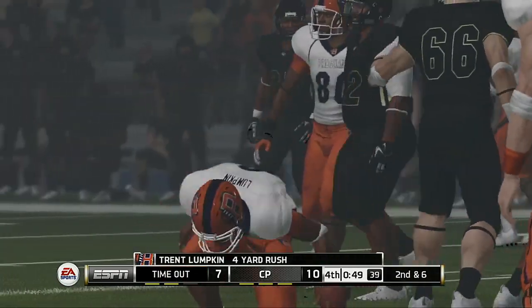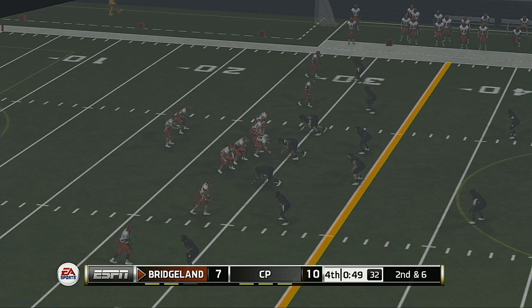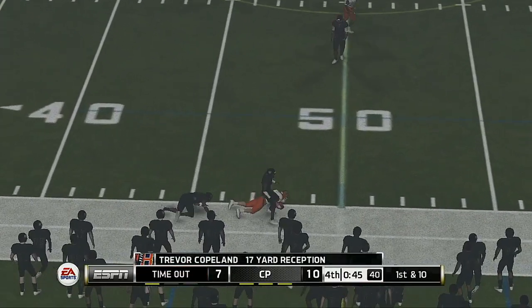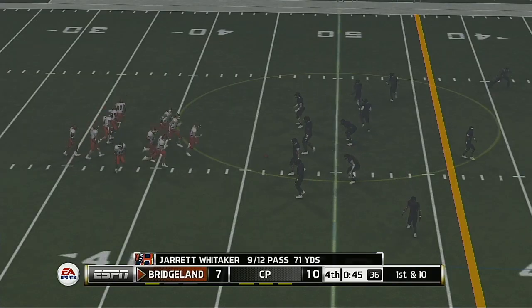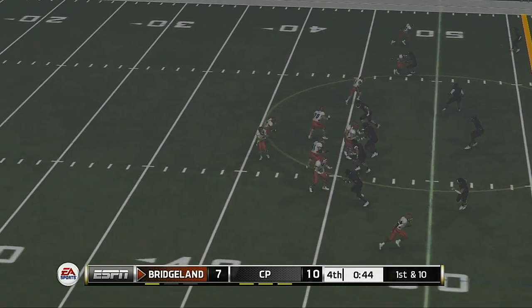Tackled after a decent run up the gut. So the draw to the halfback picks up 4. From their own 29-yard line, it's 2nd down. Fires quickly, and he's got his man. They'll bring him down at the 46. There you go. Good read by the quarterback to give the offense a new set of downs. If the defense wants to line up in man, work that slant route until they stop him.